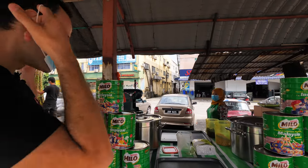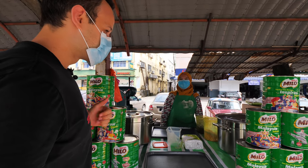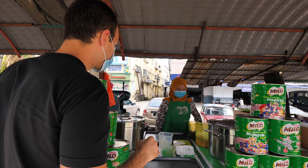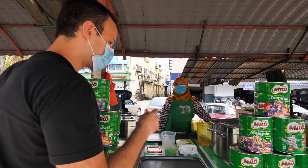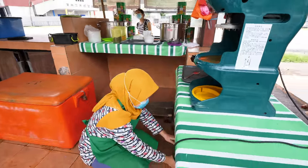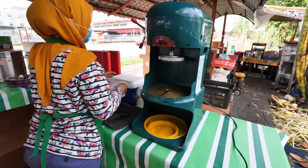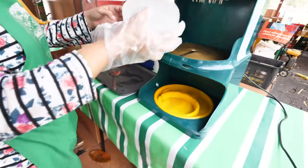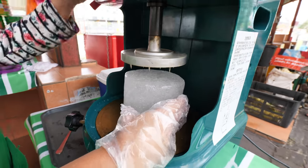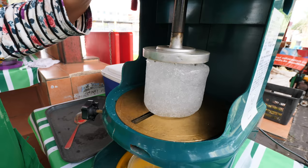Selamat petang. Apa kabar? Baik. Ada Milo. Milo. Oh, okay. Dua. Terima kasih. Having here. Oh, and this is it here. Start the generator. Here we go. This is it. We're gonna get this special. This is made of Milo, milk, and ice.